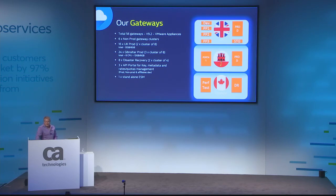Okay, our gateways. We have quite a lot of gateways to manage. It's mainly my fault, because I've just tried to get as many as I can, being they're free to my part of the business. There are 6 non-prod clusters. These include development, pre-prod, staging, and performance test. Our production environment is split into 2 geographic locations, UK and Gibraltar, but I'll detail the reasons why and all about that in a few minutes. Disaster recovery is made up of 2 clusters in a data center in Canada. We're currently looking at moving that as well.